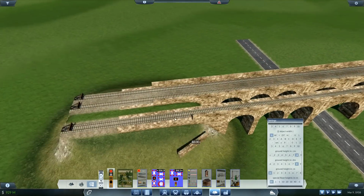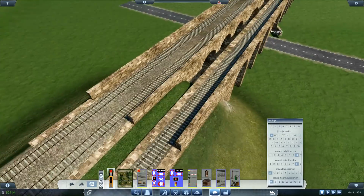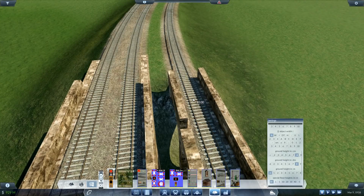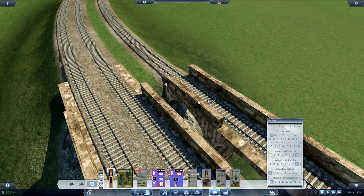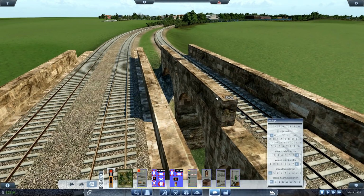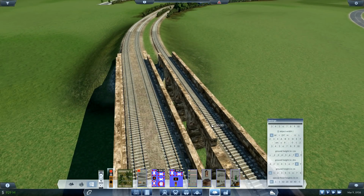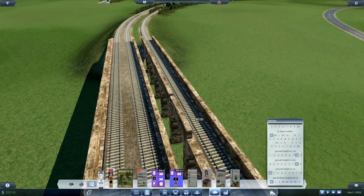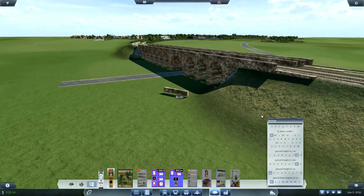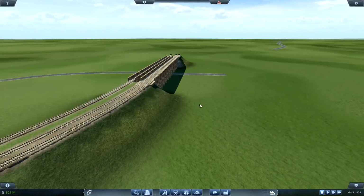How's that looking? One more. Please be roughly. Yes. Alright then. Then we got this side. Are you going to be the same? Please be everything the same. Yes, you are. I am grateful. Let's do it. Let's finish this bridge and then save it. There we go. Did we do okay? I think I'm happy with that. I think I'm happy where that goes.